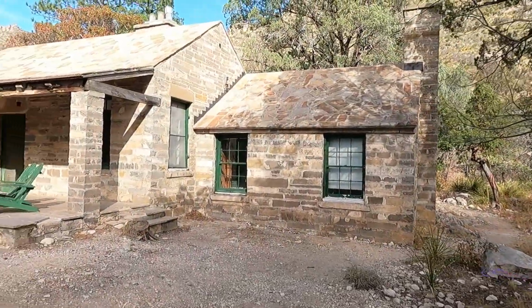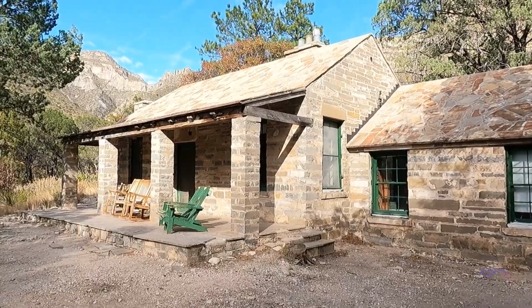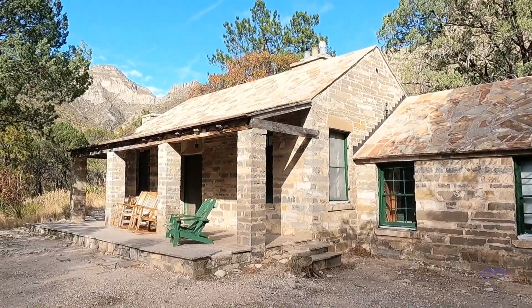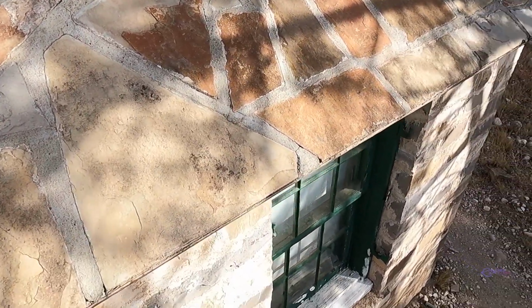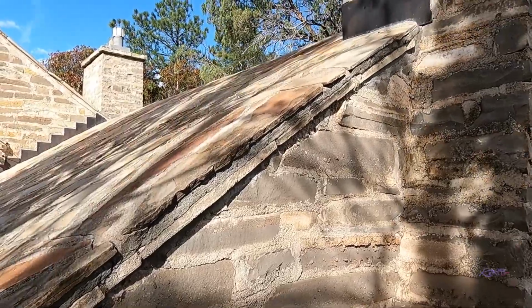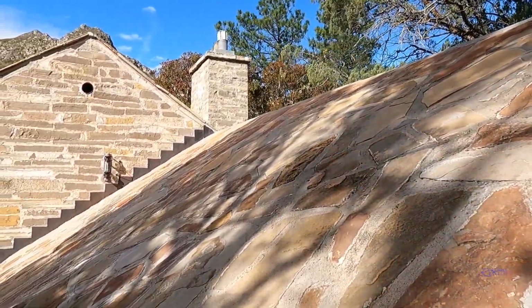The cabin is made of only stone and wood. Hard pine rafters, collar beams, and sheathing to support the stone roof were shipped in from East Texas. The stone used in the house came from the base of the Guadalupe Mountains. The cabin was furnished with rough plank reclining chairs, 4 beds, hammocks, and a table to seat 12.